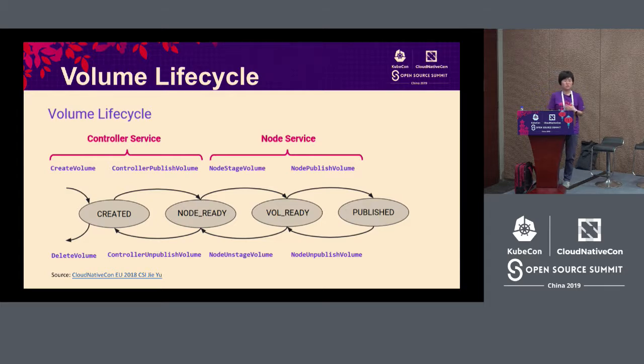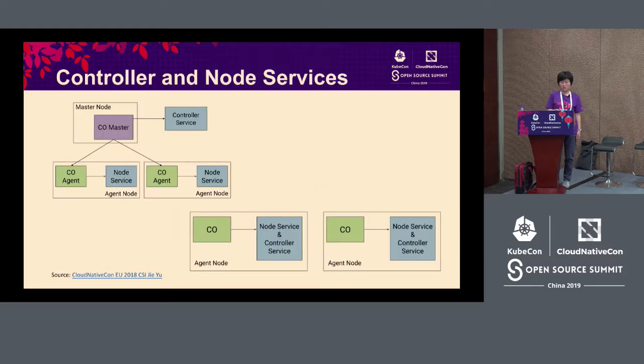And the cycle of the volume, just now I said the lifespan of the volume involves a controller service and node service. The controller service is responsible for creating and deleting the volume, while node service will ensure that they are attached to the corresponding node, even multiple nodes. While creation only requires a very simple operation. So this is CSI, and there are two ways to deploy CSI services.